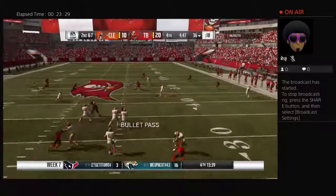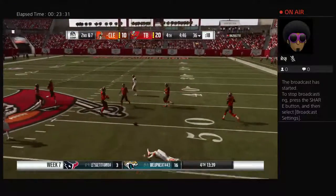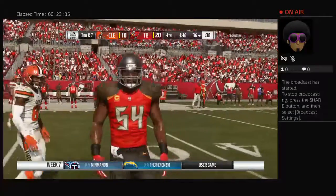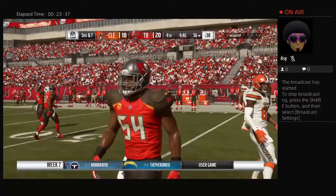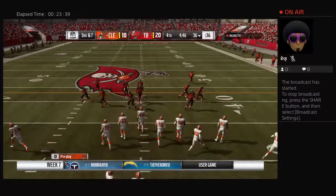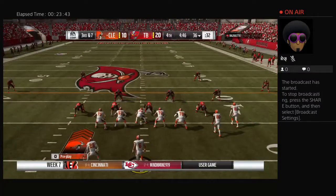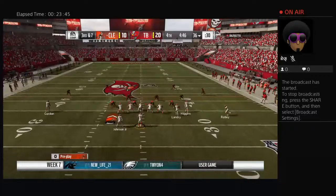Mayfield to throw it this time, and incomplete there. A nice hit jars the ball free and brings up 3rd down. We have not seen a whole lot of wide-open receivers. Everything seemingly has been contested. And that's another nice job there to force an incompletion.